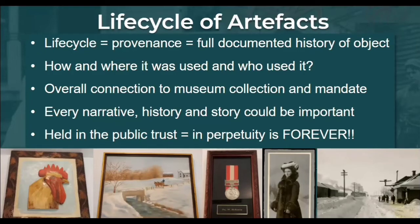Over the course of this life cycle process, there are numerous people that have interacted or come into contact with the object throughout its life before it enters into the museum. And of course, the museum would be interested in every story and narrative about an object that enters into its museum, and potentially its permanent collection. A community museum is typically a not-for-profit organization, and therefore mostly publicly funded to remain operational.